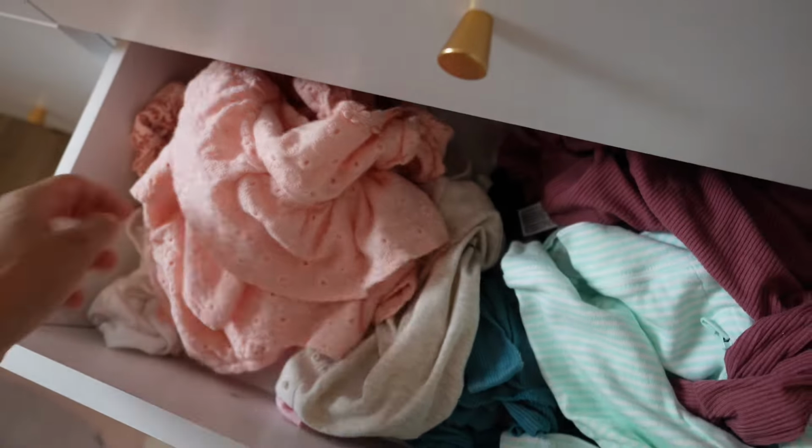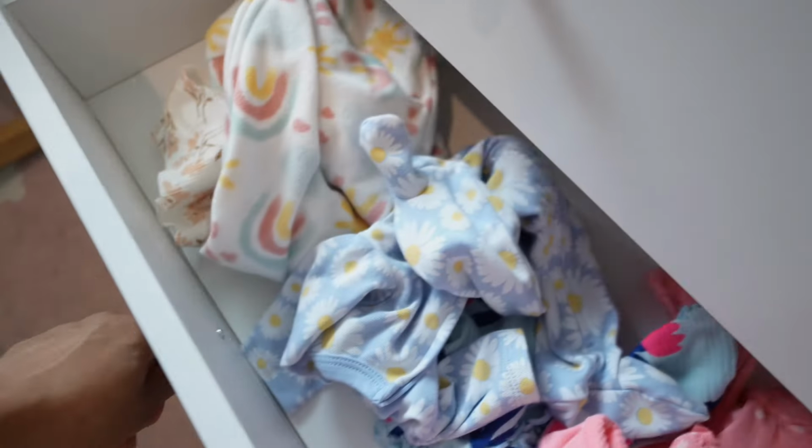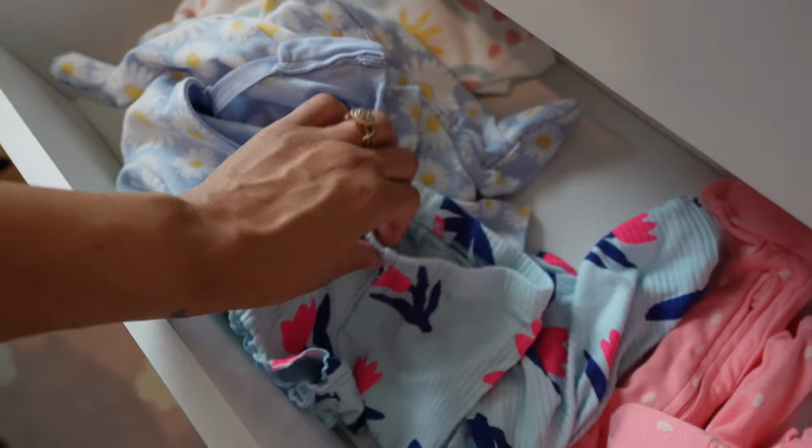So I'm just gonna put all this stuff in a box and pretty much just, I don't know, save it for the next baby, give it away. I don't know. These definitely go in the box. This is like a two-piece set. What size is this?